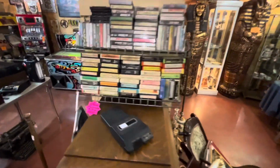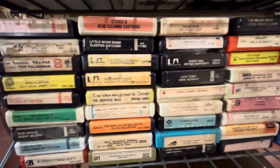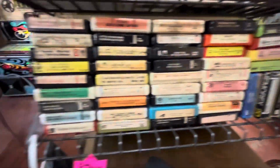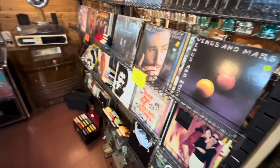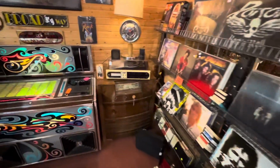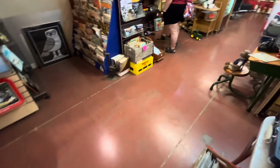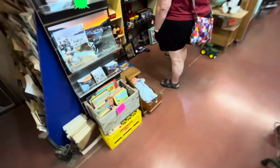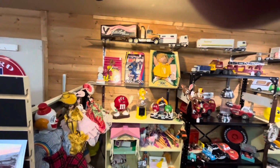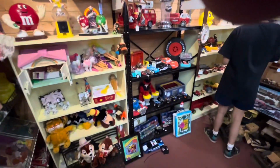As we come over here, we've got some cassette tapes, some 8-tracks. For those that still have an original 8-track machine in their restored classic. Vinyl, of course. Can't have a good shop without some vinyl. And of course the jukebox to play it all on. Nothing playing on this today, but you can probably just plug it in and load it up with your music and away you go. Got some toys here, some M&M memorabilia, some scary dolls on the left-hand side there.